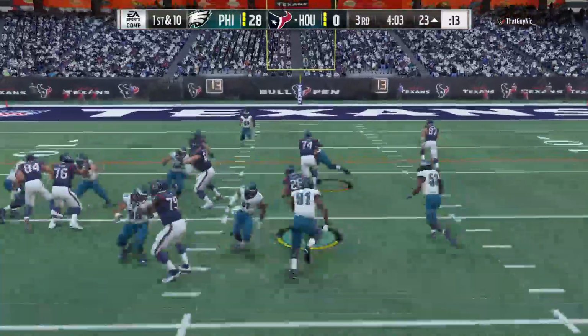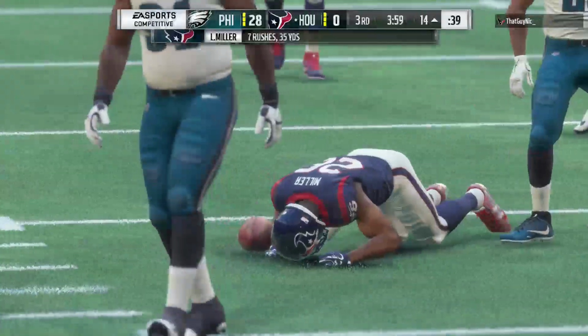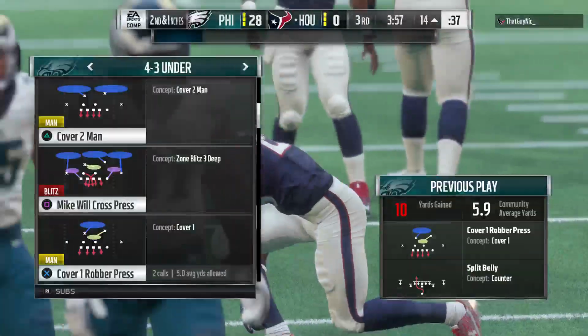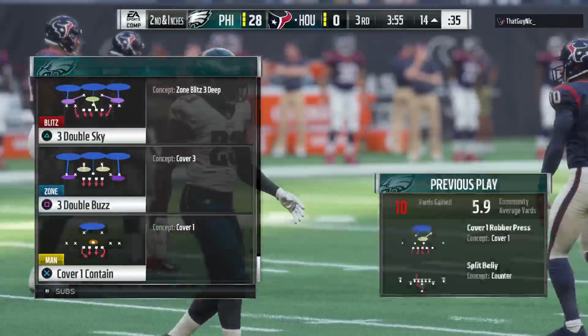They'll run with Miller. And he'll get him inside the 15 down to the 14-yard line. That one good for 10 yards. And that'll make it 2nd and a foot or so.